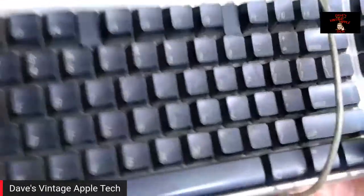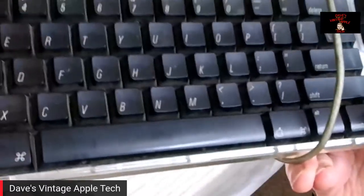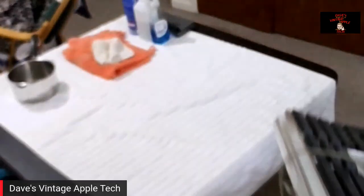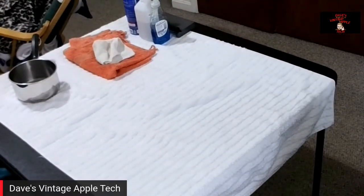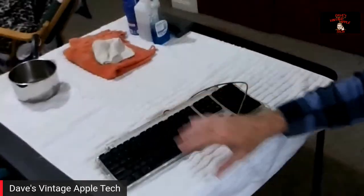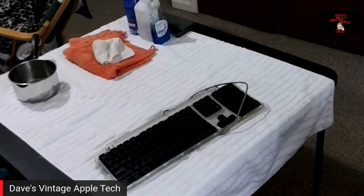But hopefully everything will work. I mean, well, it does work. I already tested it. I plugged it into my iMac here, and all the keys are recognized, so I'm not worried about that. But this thing is filthy, so we're going to clean this guy up today. And let's see here. Let me get back to the chat here.